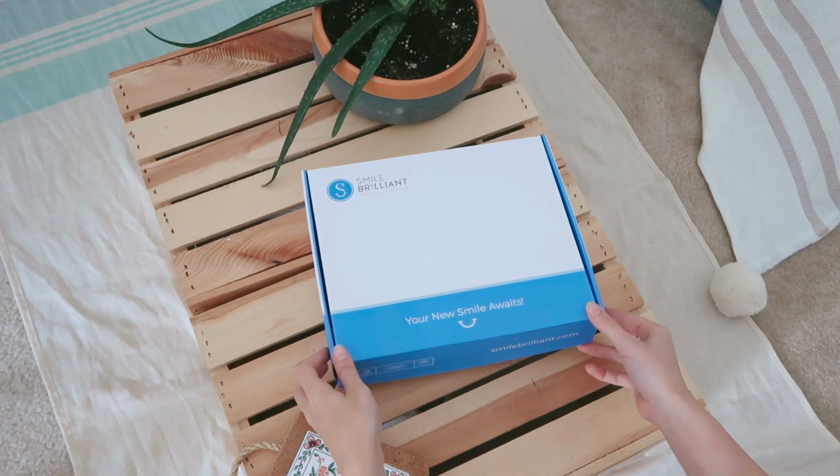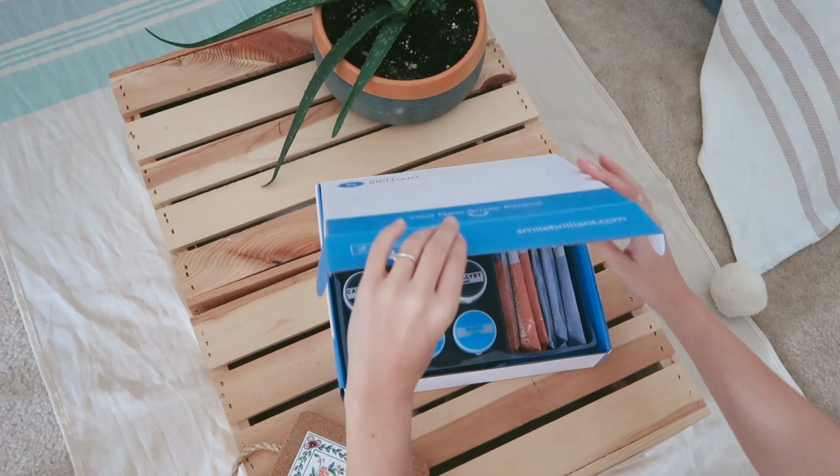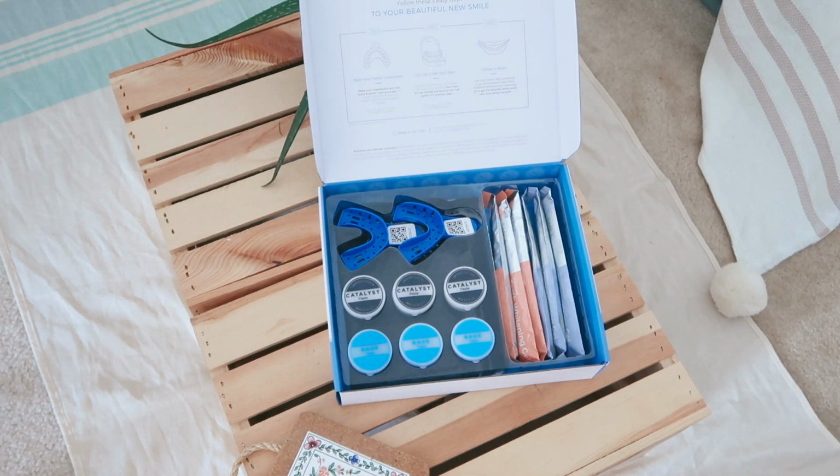When you sign up for Smile Brilliant, you get this box. This box is sent to you and it has lots of little fun goodies.